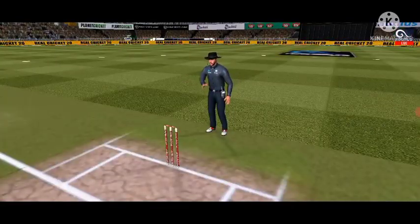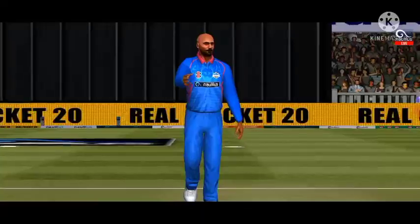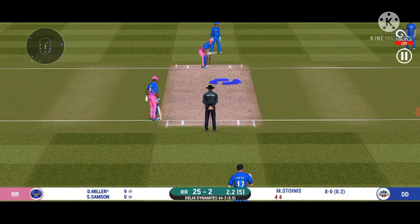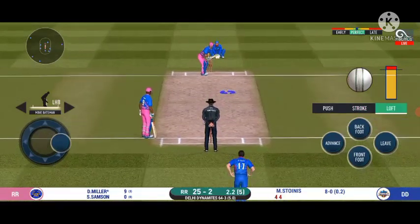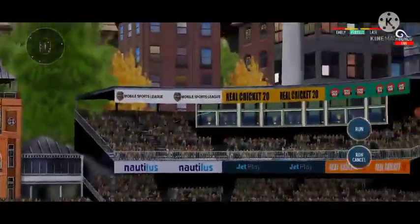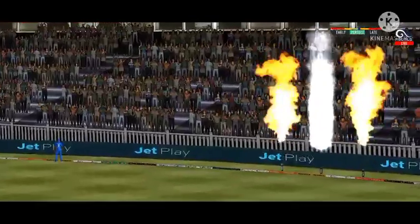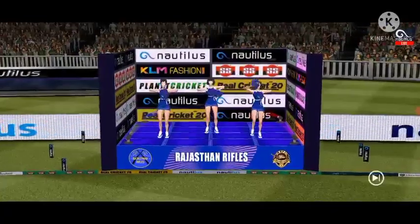He seems to have carried his form from the last match. Oh, he picked up that nicely. Beautifully picked up all the way. That is a very good shot. Excellent placement and timing.